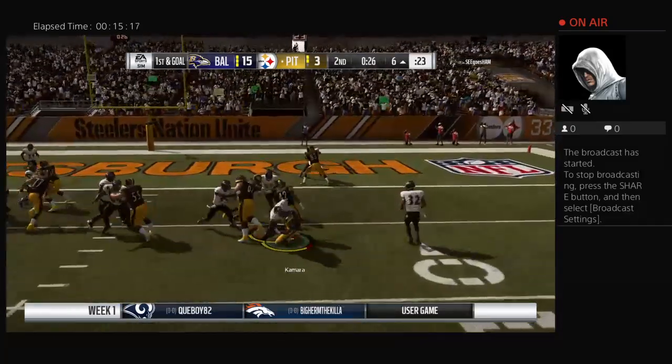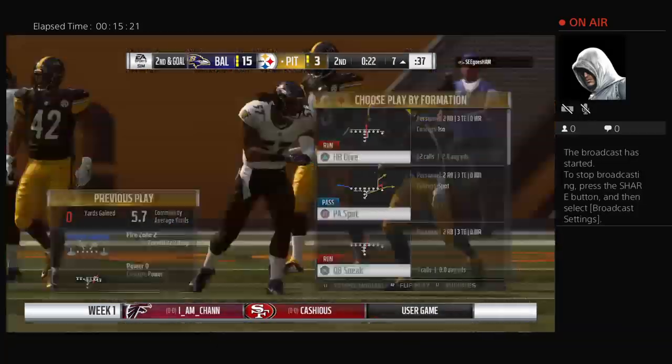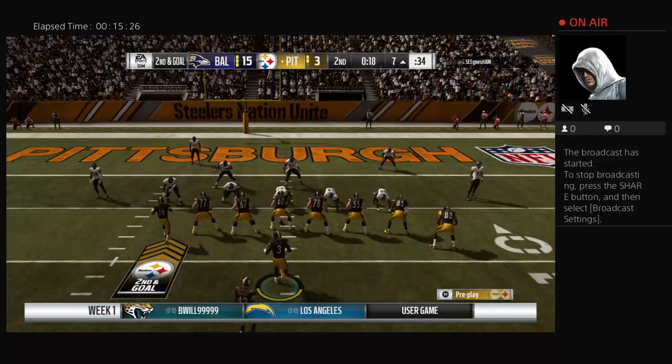Try to pound it in, Kamara. And nothing doing. He's immediately taken down at the line of scrimmage. They'll say no gain on the play, and it'll be 2nd and goal.